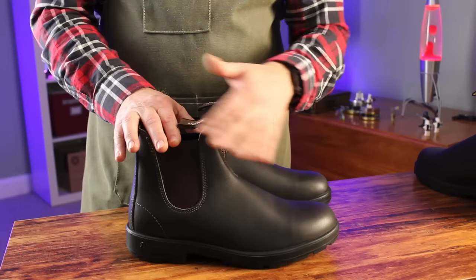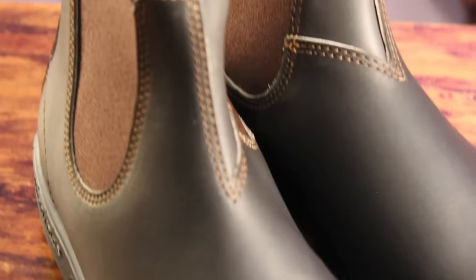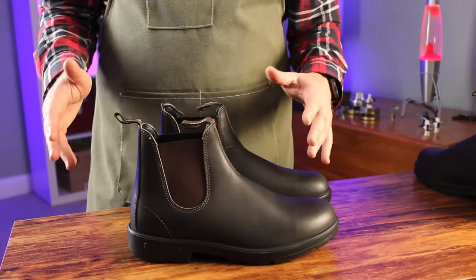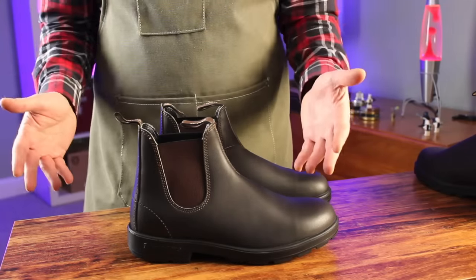They still have that timeless design, the comfortable fit, the rounded toe, the elastic gusset. They scream Blundstone. It's an iconic look for somebody who loves a classic style. They pair great with jeans, khakis, your 5-pocket pants. It's still a good pair of boots.